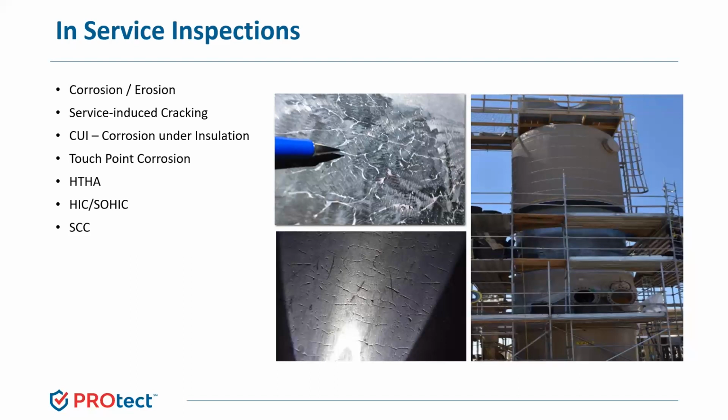Stress corrosion cracking is a real big one on our PLI side, and we can use advanced eddy current techniques to detect stress corrosion cracking without having to remove coating. So there's a time savings and a cost savings there, as well as increased inspection times.